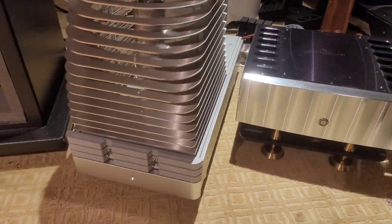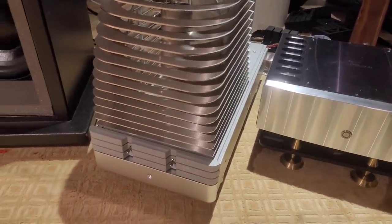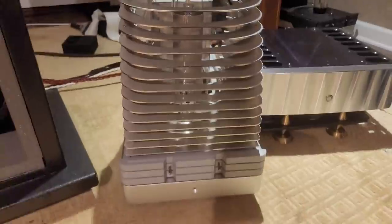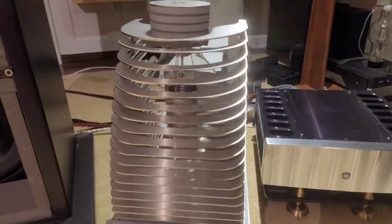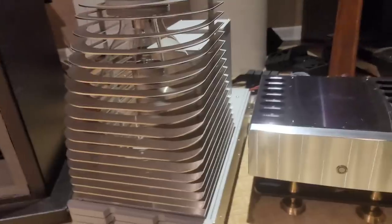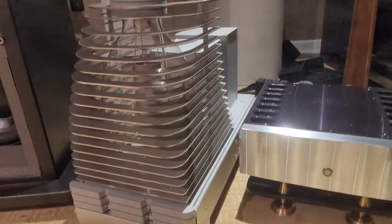What we have here is a vacuum tube amplifier. This comes from Nat Audio, my favorite vacuum tube company, okay? And what we see here, of course, looks almost nautical.